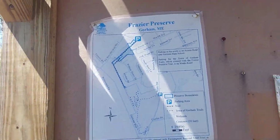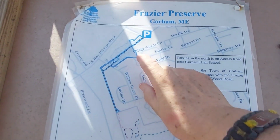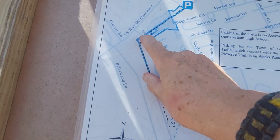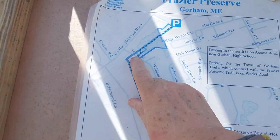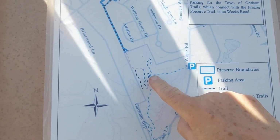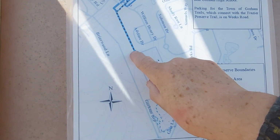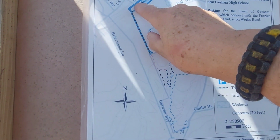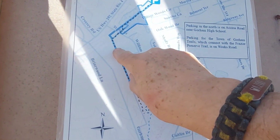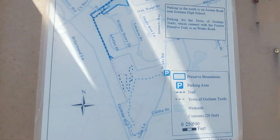Here's a little map of where we're going. We're right here. We're just going to go down to here, past the Turan Road. That's where my wife is parked reading. But you can go this leg too. Basically, once you go past this point, a little ways in here, you could probably still use a wheelchair, but you couldn't down along the rest of this trail.